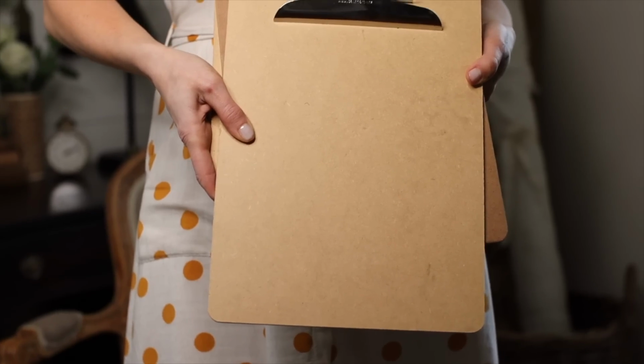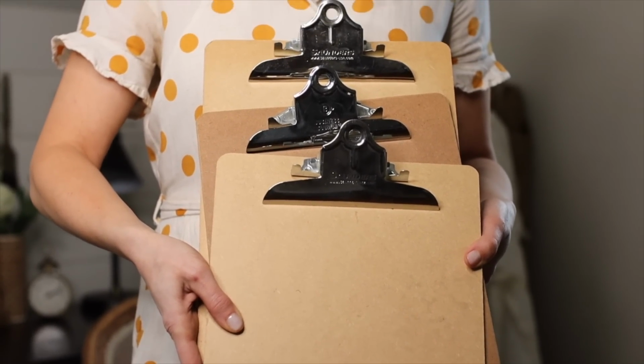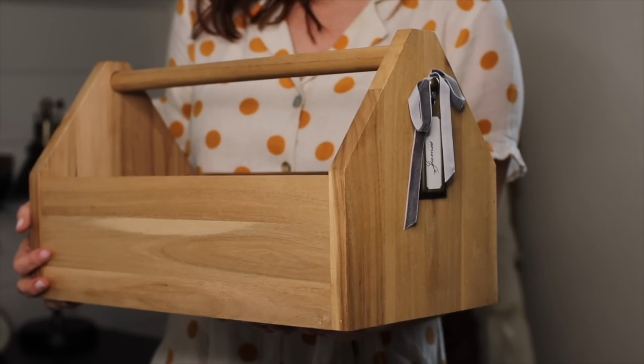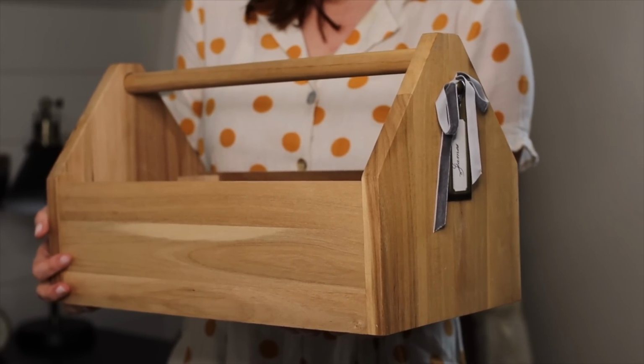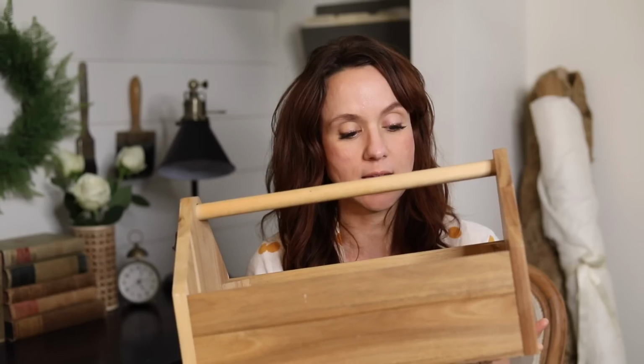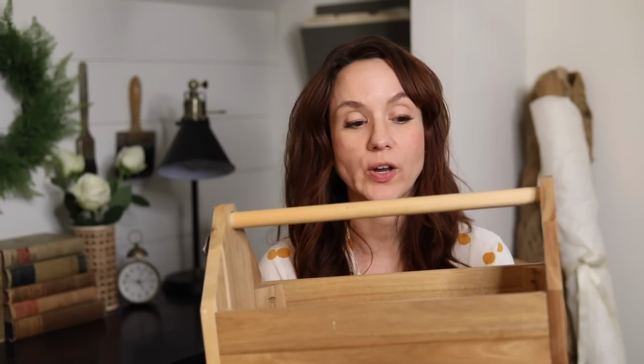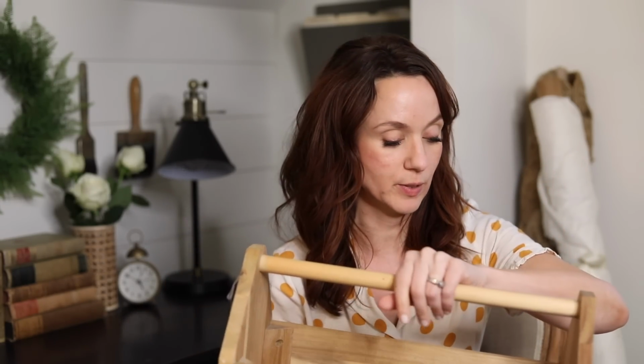Number 6, you see these at garage sales? Go ahead and grab them. You can get them for $1. And these also can look cute with artwork, so we'll be working on that. Number 7. This was not thrifted. It was $10 from IKEA and it's been discontinued. So I'm sorry to say you can't get this exact one unless you can track it down on eBay or Poshmark or something. But any type of wooden crate like this is really pretty for holding plants in the springtime. So we'll be working on that.